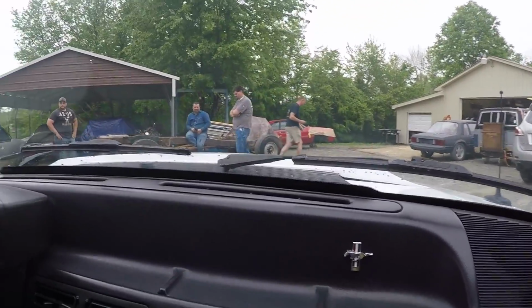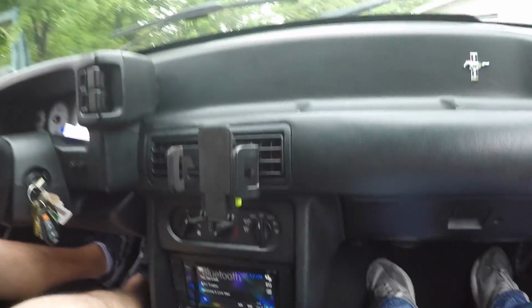All right, so we got the car back to the shop. We're going to do a little bit of adjustment and maybe go out and make another hit. But Scott also got the new system installed in the car. We got to jump in, look in the trunk, see what's up with that. Two JL subs. How many watts you pushing? I think 500. 500 watts. It's mild. Yeah, she slams.